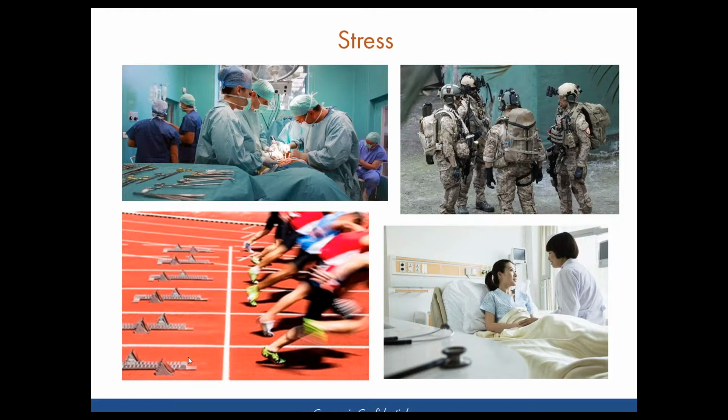And so applications here is just sort of making sure that people in high performance activities are at the top of their game, whether that's a surgeon or some military teams that are going out on a mission. Certainly interesting from an athletic performance perspective, and then also from the recovery aspect, where you're supposed to be taking it easy and relaxed. You can kind of monitor to make sure that that's the case.